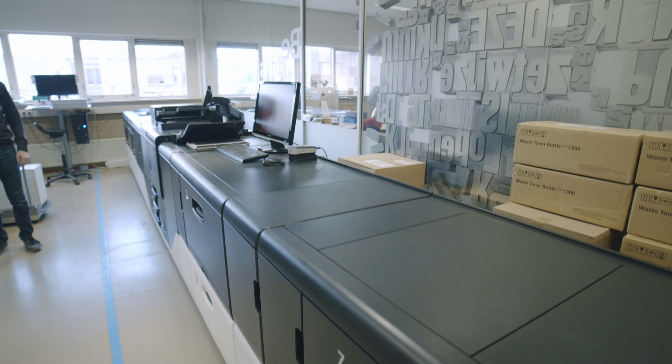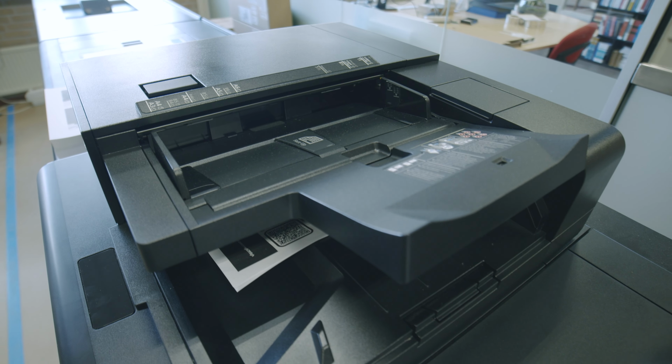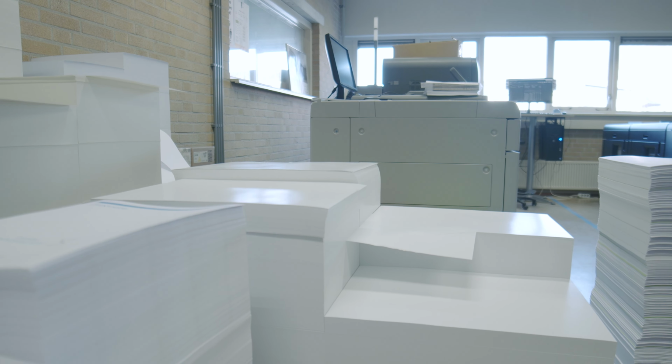We are looking for quality, cost efficiency, and also we are looking for a machine that doesn't need a lot of support. It has to be stable, not in the way that every print job larger than 1,000 prints, for example, you have to calibrate the machine and stuff.